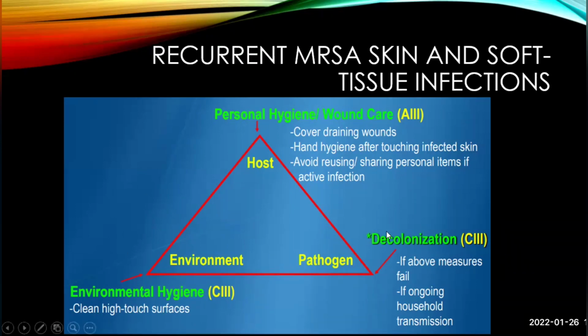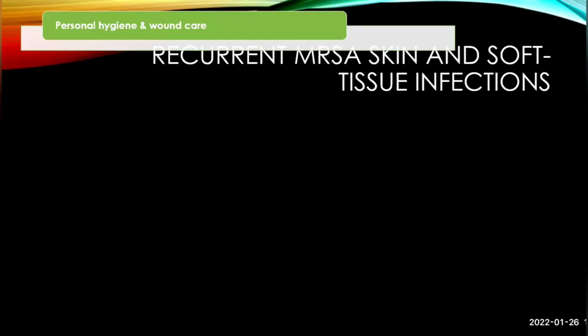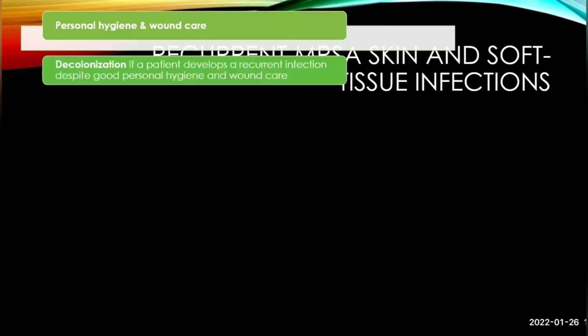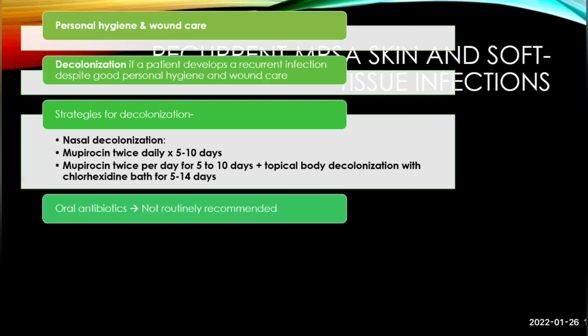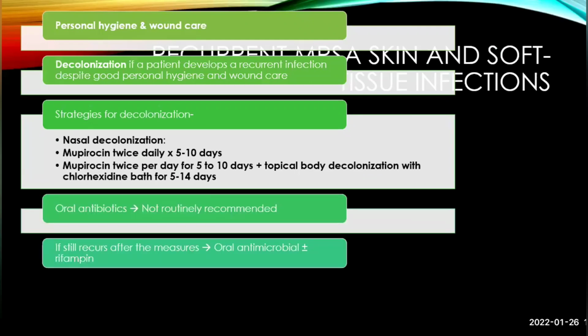Then we will look into decolonization therapy if the patient is not responding to personal hygiene and wound care. So decolonization only if the patient is still having recurrences despite this, and that you can include nasal decolonization with mupirocin twice daily for 5 to 10 days. Or if there is no response to that, you can even give topical body decolonization with a chlorhexidine bath for 5 to 14 days. And oral antibiotics are not routinely recommended in such cases.